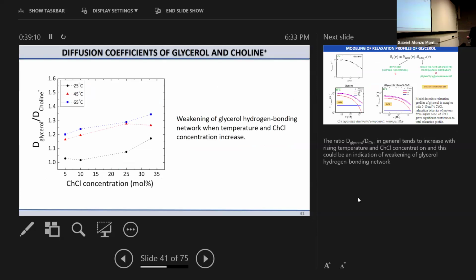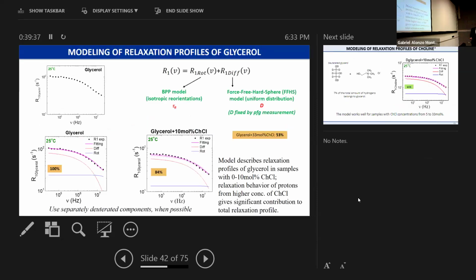Here, this is a pretty good measure of what we're trying to prove. If you take the ratio of the glycerol diffusion and the choline diffusion, first of all, the glycerol is faster, and the ratio actually goes up as you increase the choline chloride concentration all the way to the eutectic, which is about 32%. So this is fairly convincing evidence that you're breaking up this hydrogen bonding network by adding the choline chloride.